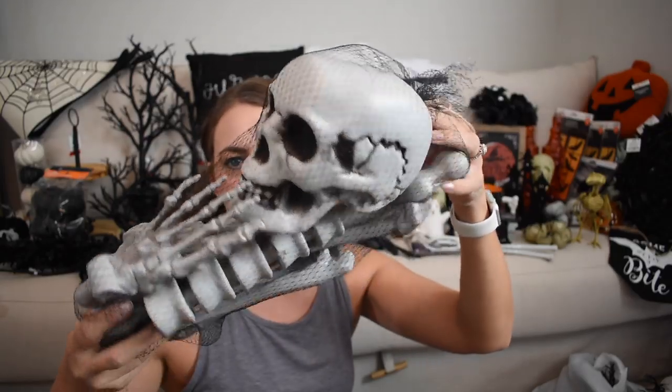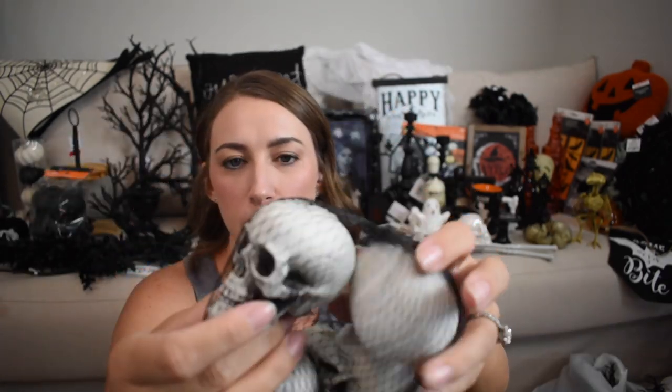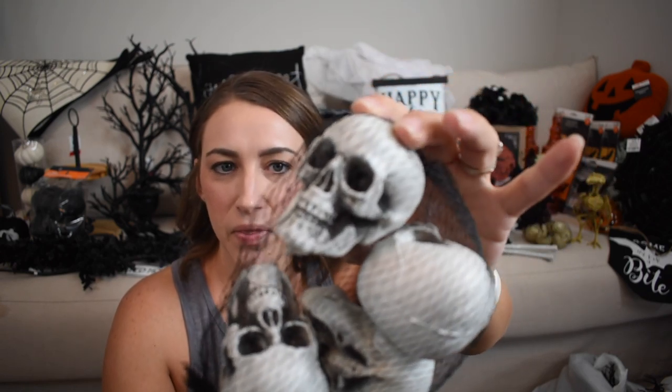I got a couple things from Five Below. I didn't really get too much from there, but I got this 10-piece bag of bones set. I thought this was pretty good for $5 for the whole bag of bones. I should have gotten two of these, actually. But bag of bones, and then also a bag of skulls. It's four skulls, and they are $150.